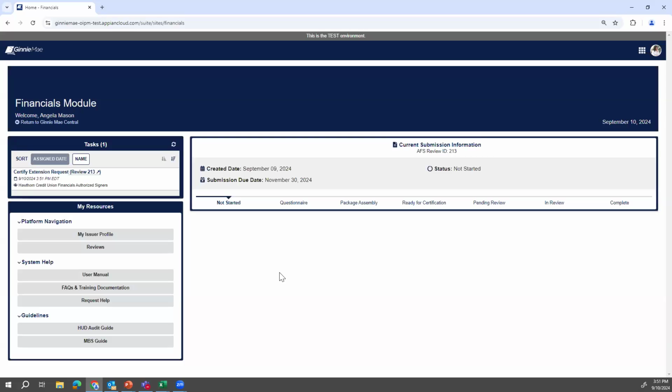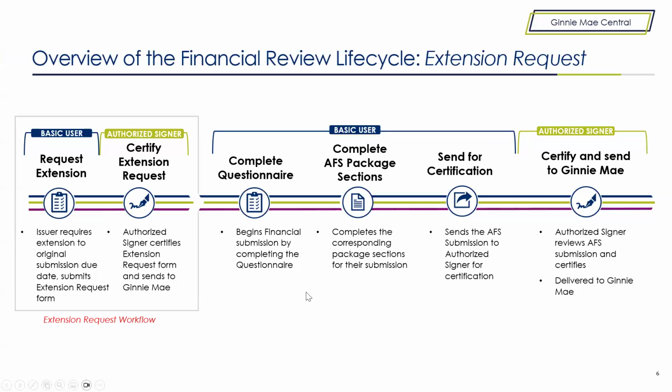I have a question. Yes. Okay, so number one, you went so fast. I was not able to keep up with everything. But if you're submitting your request for an extension, you still have to get your authorized signer, which is the CEO, to approve the extension request? Is that what you're saying?